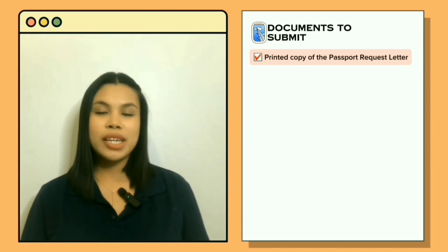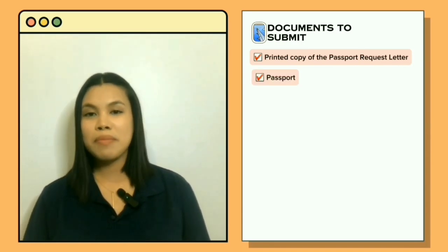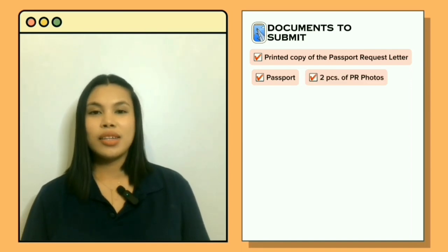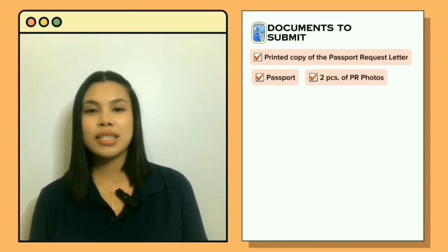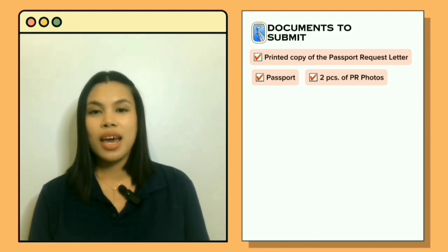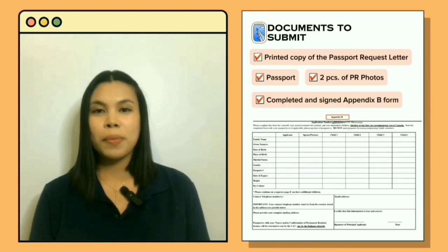A printed copy of the passport request letter, my passport, 2 pieces of PR photos following the exact specifications, and a completed and signed Appendix B form.